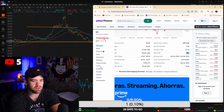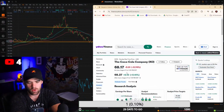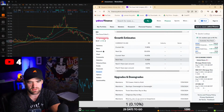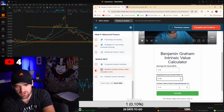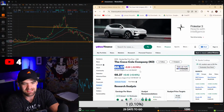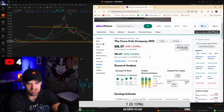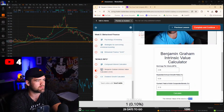Now, this is a value stock. So value stocks don't get as much growth out of this. So my guess would be like 5% or something along those lines. 6.3. Very fair estimate. So the intrinsic value for Coca-Cola is $44. What? For a stock that's $68? Oh my goodness, Coca-Cola stock is due for some sell-off? That is insane.